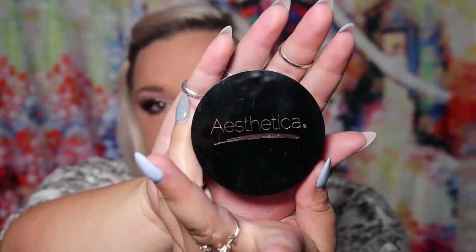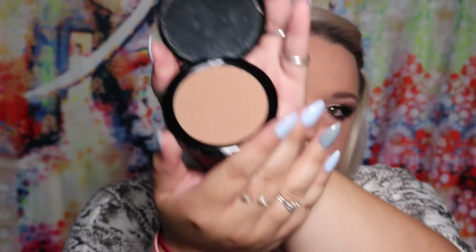And then the next thing that I want to go in with is the Aesthetica bronzer. So it is that shade. Sunset, I guess, is the shade. So I'm just gonna go in with a fluffy-ish brush and dip into that. It looks kind of light, but I'm not sure. You can definitely see it. It doesn't have a scent. I had to check. So yeah, you can definitely see it. It comes off a little warmer on the skin than it looks in the pan, but it's still pretty.